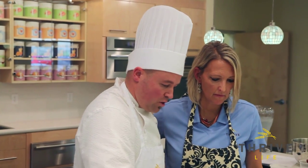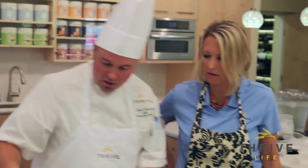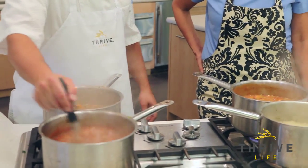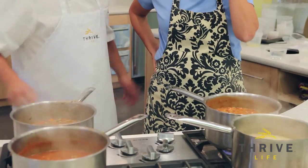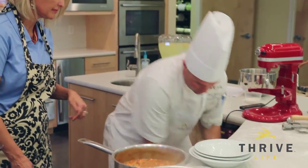Okay, so now all four of our soups are ready. Look how hearty and thick our chili is. Look at our minestrone soup. Oh man. Okay, the Tuscan tomato is good. So everything's ready. So now we're ready to plate up. Okay, you're gonna do your chili, right? Yeah, absolutely. Okay, so now we've got some bowls.